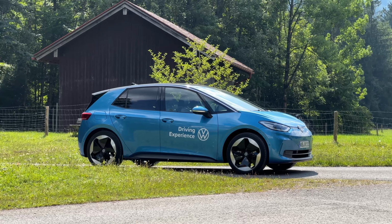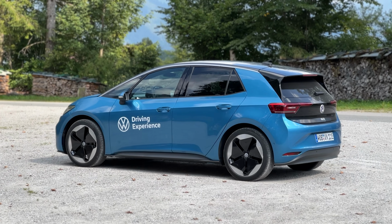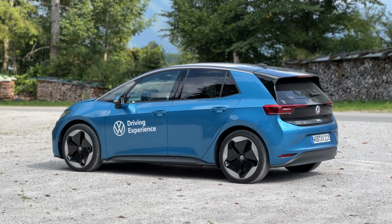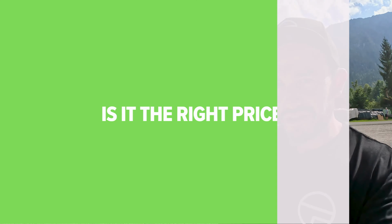G'day, my name's Matt. This channel is called The Right Car and this is the Volkswagen ID3, the smallest electric model currently on sale from the Volkswagen brand. It's little, it's cute, and it's got pretty decent EV driving range. What it'll cost is anyone's guess, but stay tuned and I'll tell you everything you need to know about it so far in this review.